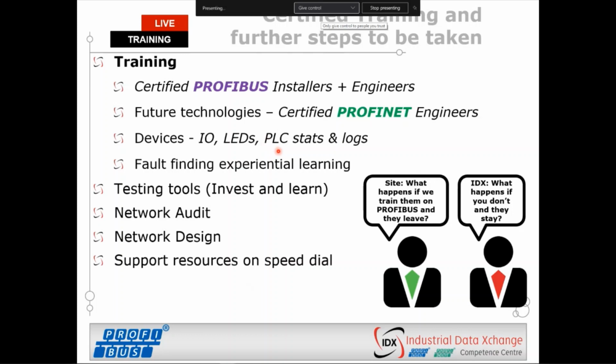that section? Fault finding, experiential learning. So there's only so much that you can be taught in a classroom or even on a live webinar like this. What we have found extremely useful is if you follow around an experienced PROFIBUS engineer on site in a live environment, a lot of knowledge can be imparted to your maintenance staff, to your sales engineering team, by working with that engineer to identify faults.